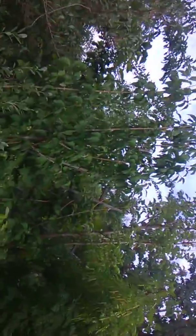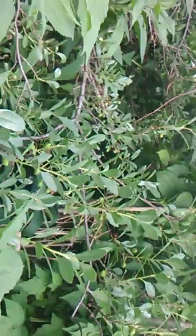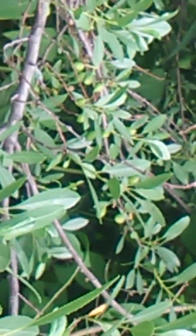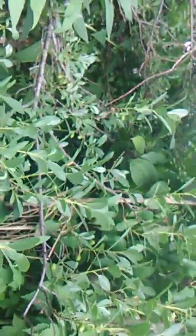And then the red cornelian cherry is so tall this year, and it's got tons of them. And then look at all the sand cherries we're going to have. We're so excited to see all these sand cherries on here. They're beautiful sand cherries. Can't wait.